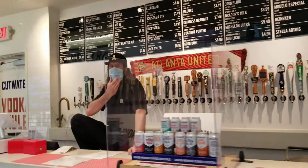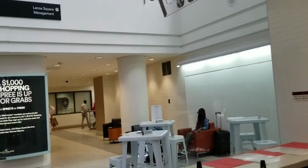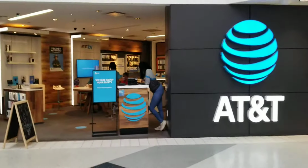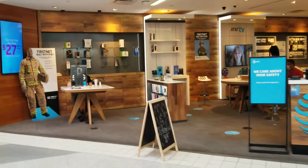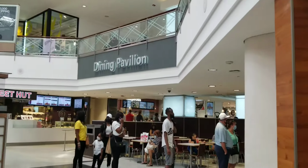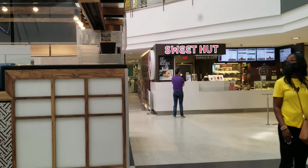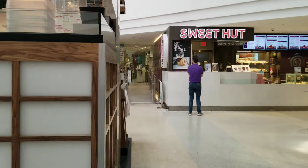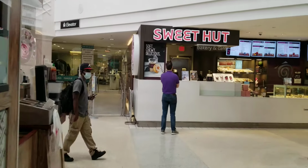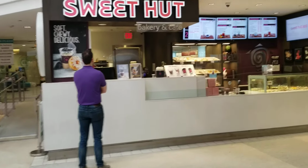Called the Peachtree Pint. Looks like they have drinks if you're looking for something a little bit stronger. Going around here, this is the AT&T thing that you see, the dining pavilion. There's something called the Sweet Hut. Let's see what they have. Hope I'm not talking too loud.